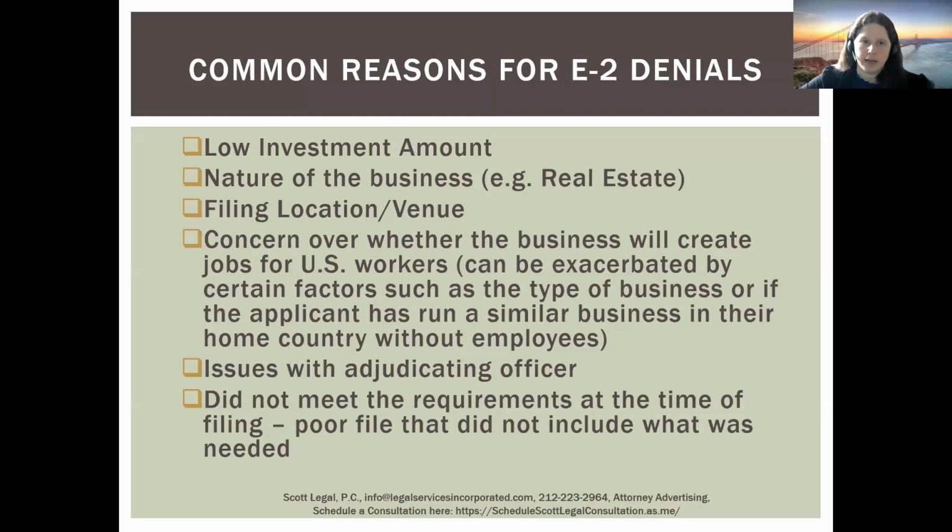So another reason for denial, concern over whether the business is going to create jobs for U.S. workers. So this is the marginality requirement. The business needs to support more than just the investor and their family. As I mentioned, this concern can be exacerbated if you have a type of business like a consulting business where they're worried you're going to be a solo consultant, or if you're someone who's run a similar company in your home country or somewhere else for many years and you never hired anyone. This is another reason that they could look at your business plan and feel less confident that you actually will meet the marginality requirement.